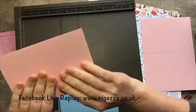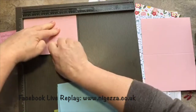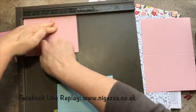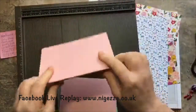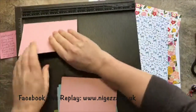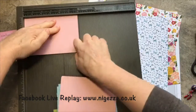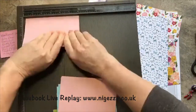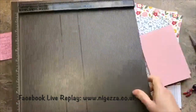So, how's everybody doing? I had a wonderful day yesterday making a prototype for a tutorial coming up, which is likely to be in different parts, because it did take me a few hours to do, but I enjoyed every minute of it. So that's my card bases. I will burnish them better.